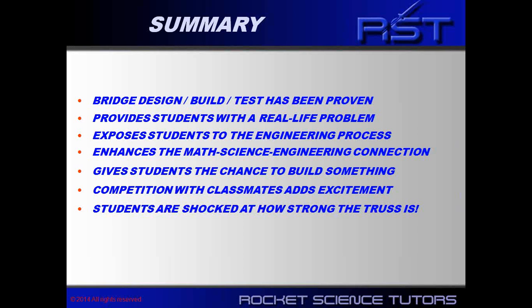Another question: is this program replicated anywhere else in the state that you know of? So you are currently present in Orange County, but are you restricted just to Orange County? Do you also know of other programs out there like yourselves throughout the state?